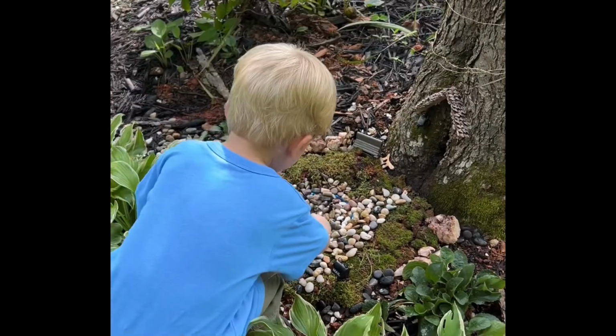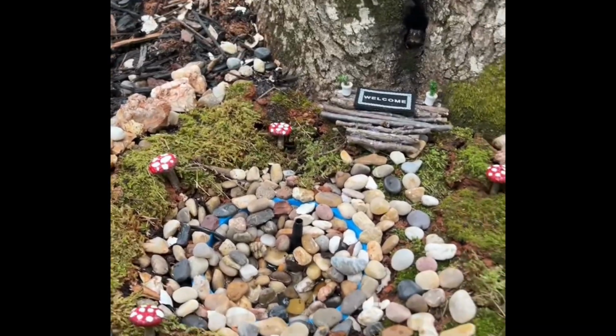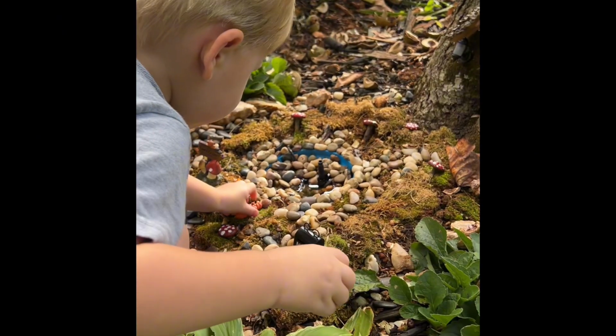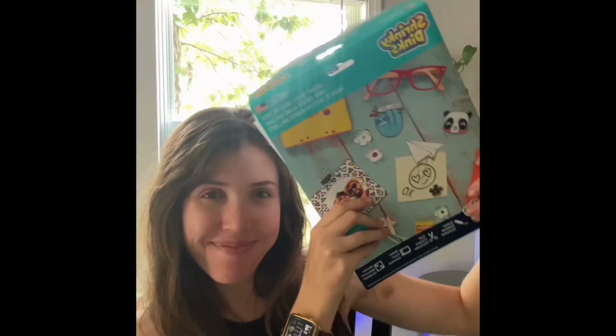But some of those leftover rocks did get used because I used them to make a cute little pathway through the moss. When I started this project last year, my son had just turned 2, so he could only do so much to help me. So I really wanted to make it as interactive but still as whimsical as possible, so I decided to make Mr. Toad write my son Theo letters.